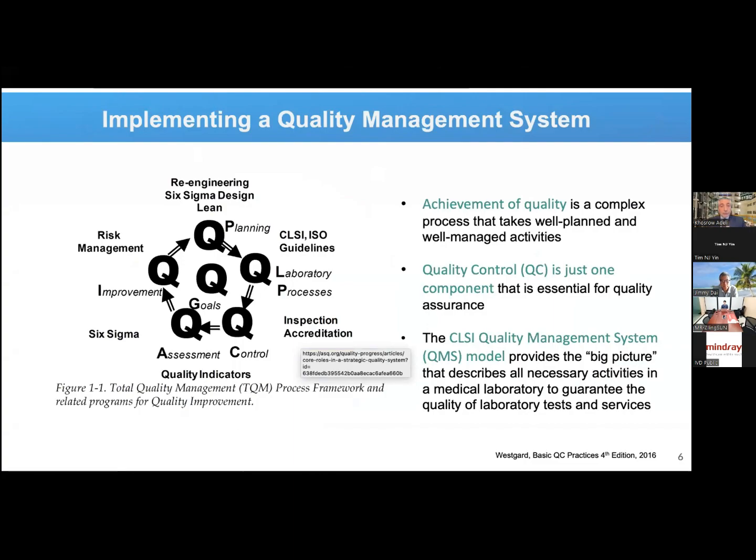Now, the Westgard group and colleagues, as you know, James Westgard and colleagues, have provided a number of guidelines over the last few decades, which have been very helpful to this field of quality assurance and quality control. What they indicate is that achievement of quality is a complex process that takes well-planned and well-managed activities. And that quality control, as I mentioned, is just one component that is essential for quality assurance.